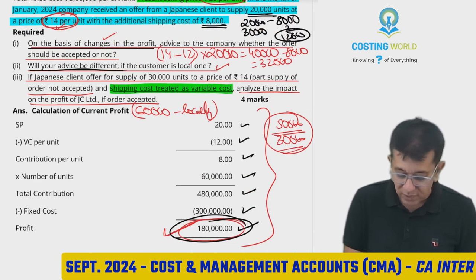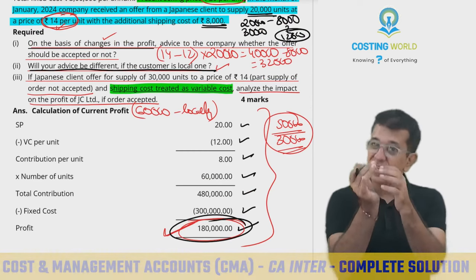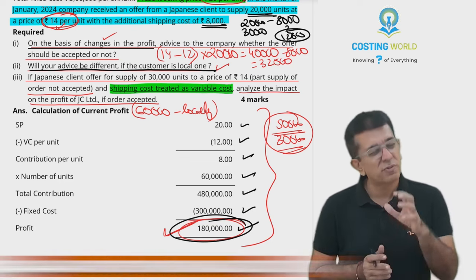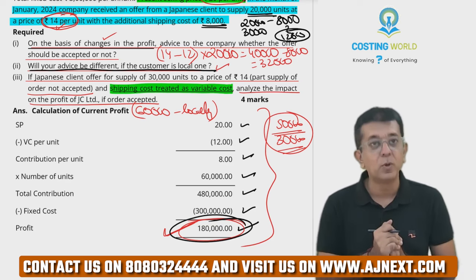And over here, will your advice be different if the customer is a local one? If it is a local one, then business strategy will come into the middle, whereby you are going to be charging two different prices for local sales only. So at that time you should comment like this. So that's it about this entire question.